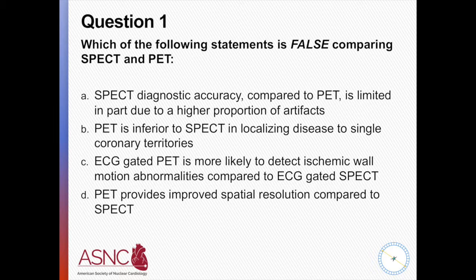In option A, it says that SPECT diagnostic accuracy compared to PET is limited in part due to higher proportion of artifact. And this is a true statement. So we know that SPECT is limited first by lower spatial resolution compared to PET. It usually has more artifacts derived from GI uptake. There is usually more time between the stress and the image acquisition for SPECT rather than PET, all of which limit the diagnostic accuracy of SPECT. So this is a true statement here.